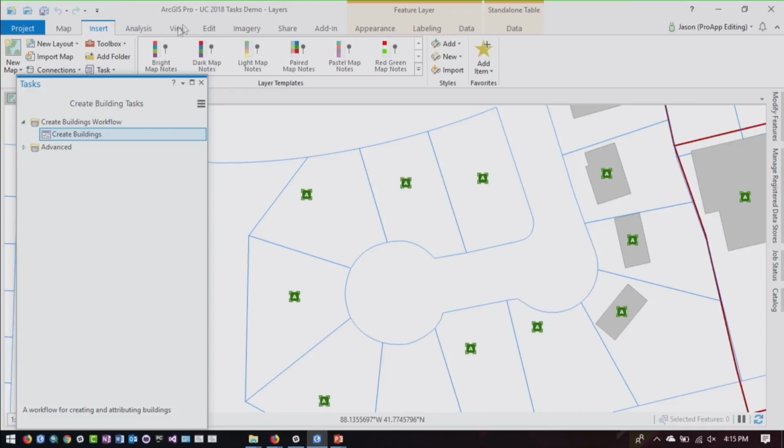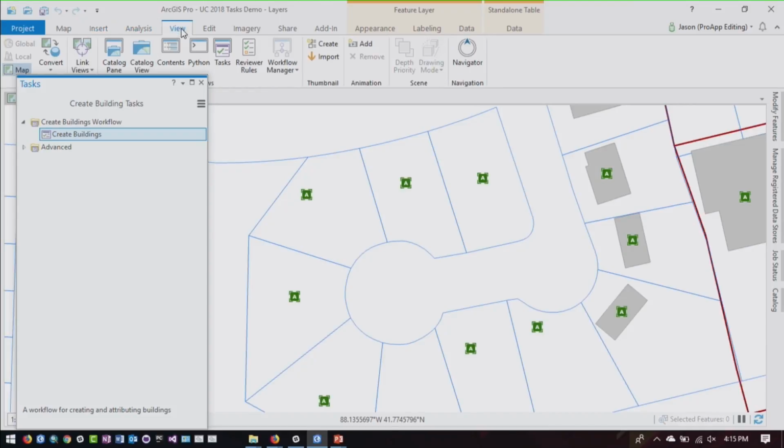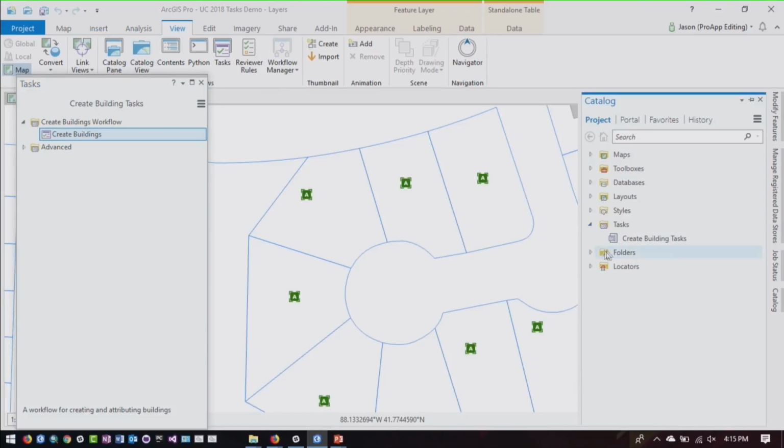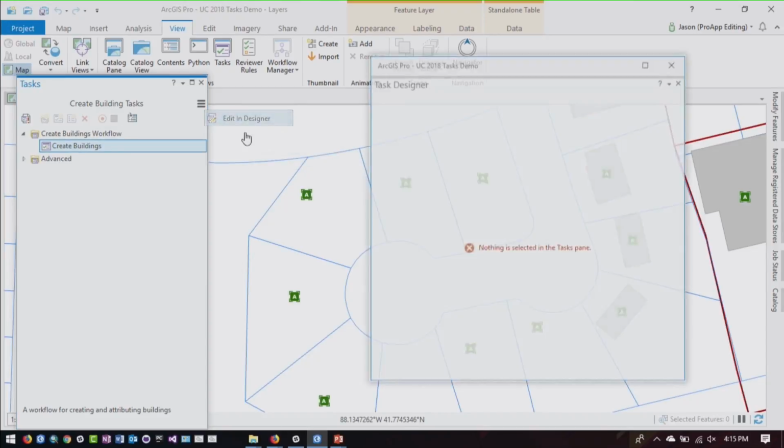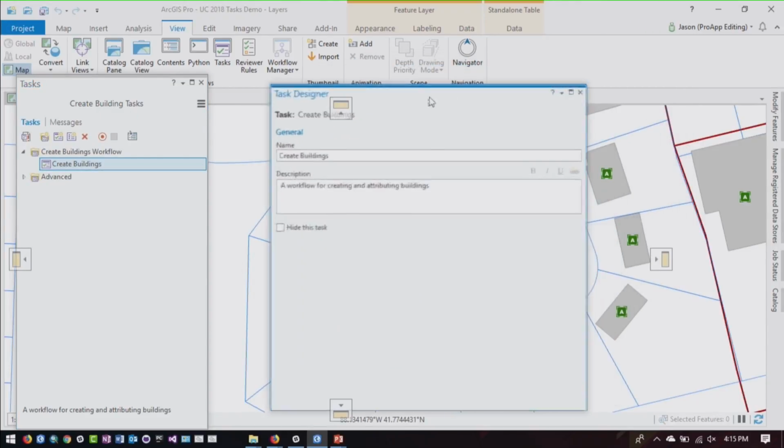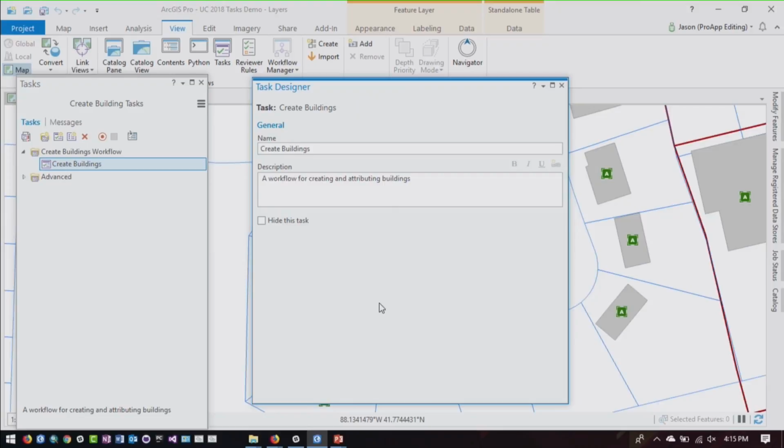And that'll create the task item, and you'll actually see it located in the catalog pane. You'll see all your task items located here. So I already have a task item in this example, so I'm just going to use that one. And to edit it, you simply click the menu button and say Edit in Designer. So now the Designer pane opens, and the Designer pane is basically a one-to-one representation of the properties of the item that you have selected in the task pane.